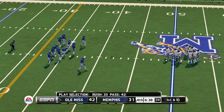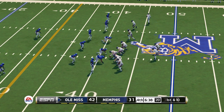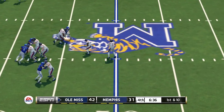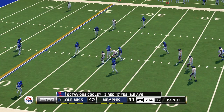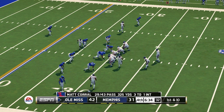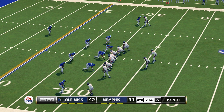Both teams are well aware that a score on this drive is going to create an almost insurmountable lead. This defense has really got to step it up and make a stop. Makes the catch and gets out of bounds. That makes it first and 10. Three down. Keep 15. 35's the mark.